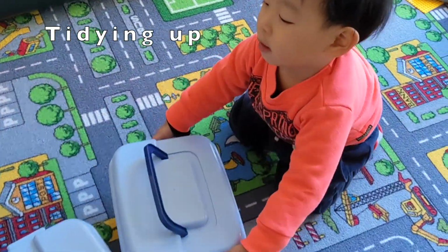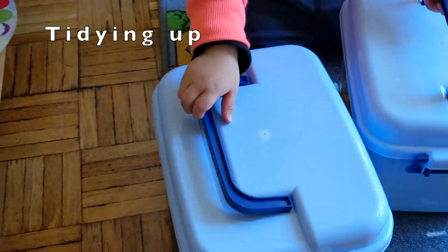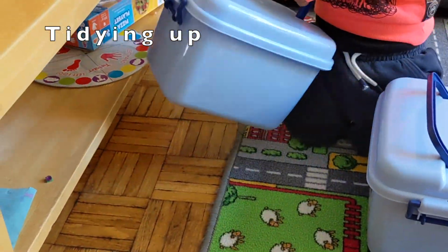So in our home, we do have a designated place for every single piece of toy, so they do know where to put it back and to keep our home clean together.